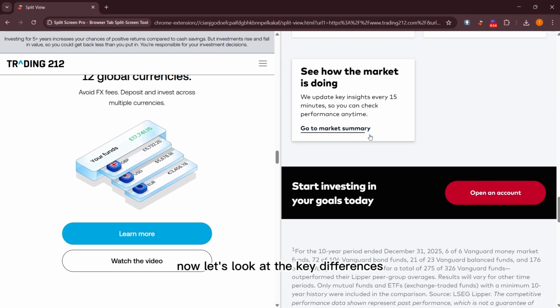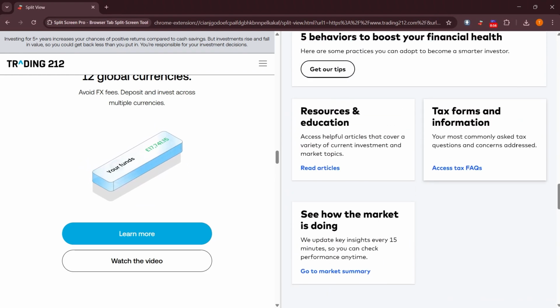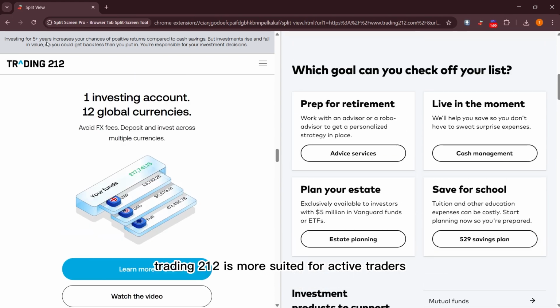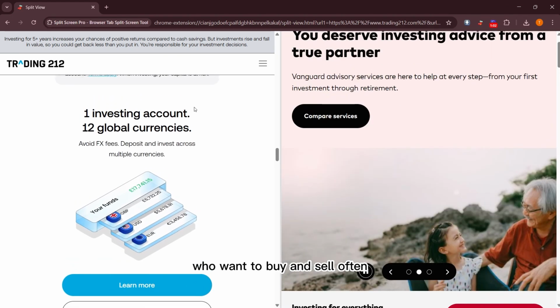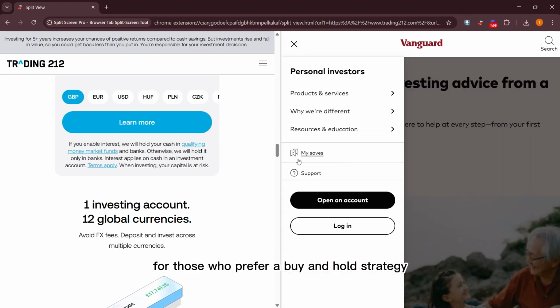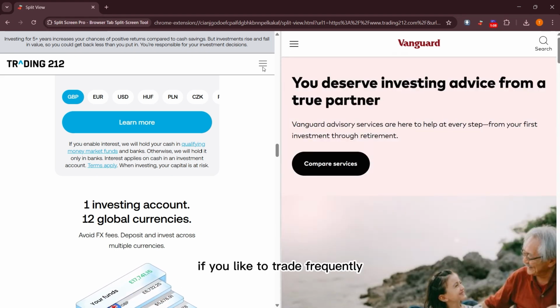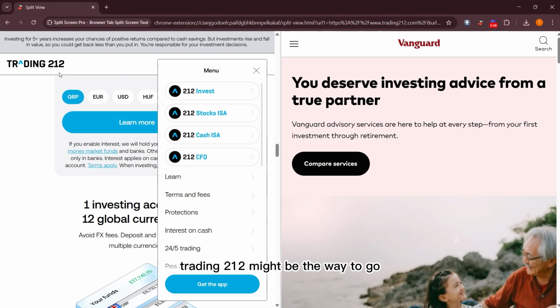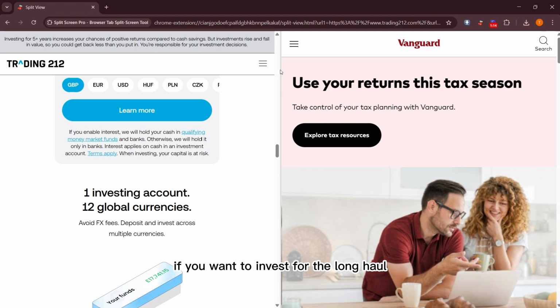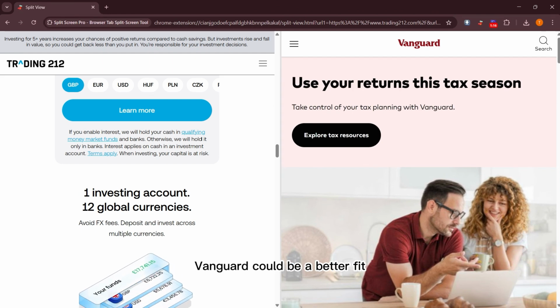Now, let's look at the key differences. Trading 212 is more suited for active traders who want to buy and sell often. Vanguard is better for those who prefer a buy and hold strategy. If you like to trade frequently, Trading 212 might be the way to go. If you want to invest for the long haul, Vanguard could be a better fit.